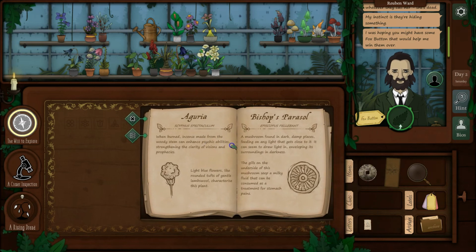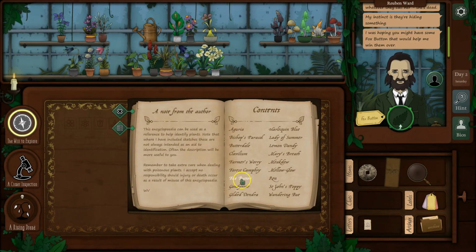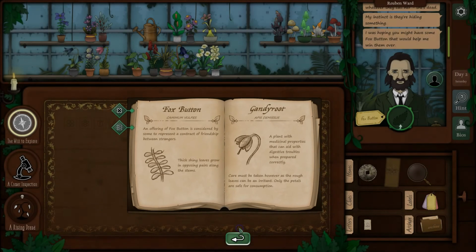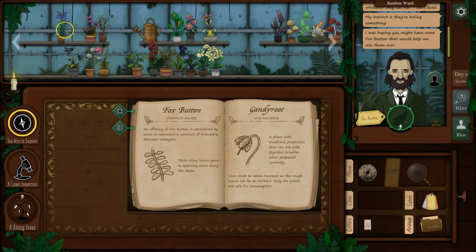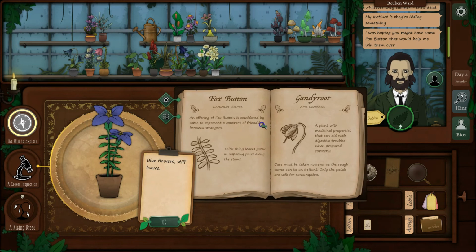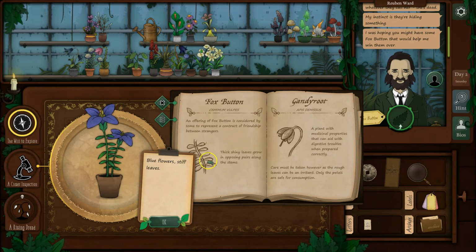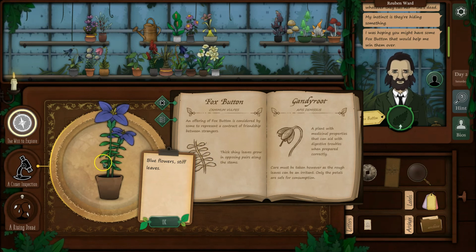Let's see if we do. Fox button. Fox button is Camimian vulpus. An offering of fox button is considered by some to represent a contract of friendship between strangers. Thick, shiny leaves grow in opposing pairs along the stems. Okay. So there's this one maybe? Thick, shiny leaves? Maybe. They're a bit of a different shape though, look. These are more rounded and these are more pointy.